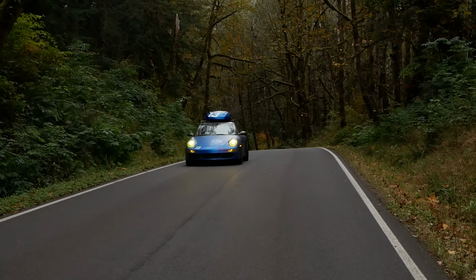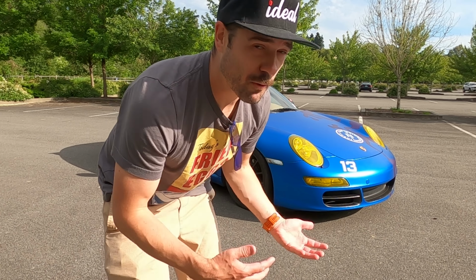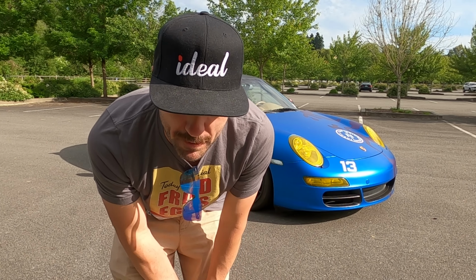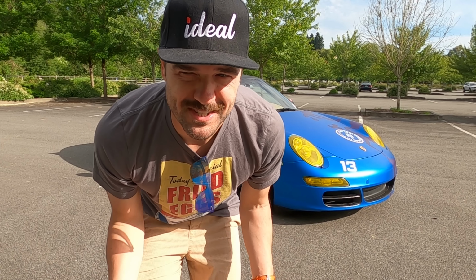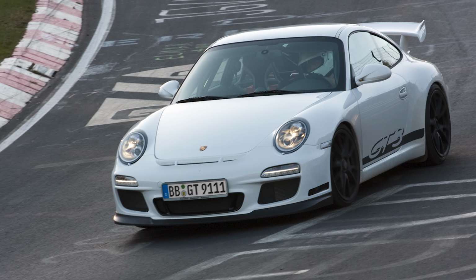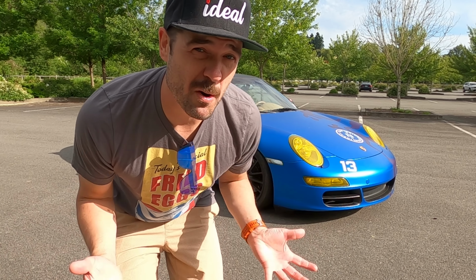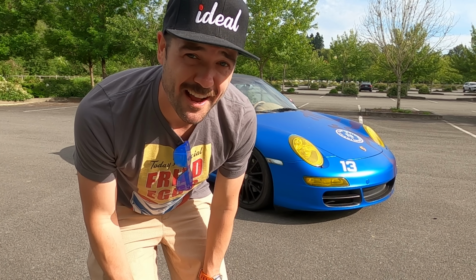I've driven both cars back to back, and I can't tell whether I'm driving a base or a Carrera S. Yes, it does sound a little bit better if you have the S, but realistically, the S and the base are so similar that I would just upgrade to a GT3, which you're in a totally different ballpark as far as pricing goes. So as far as performance, 0 to 60 in roughly 4.5 seconds.